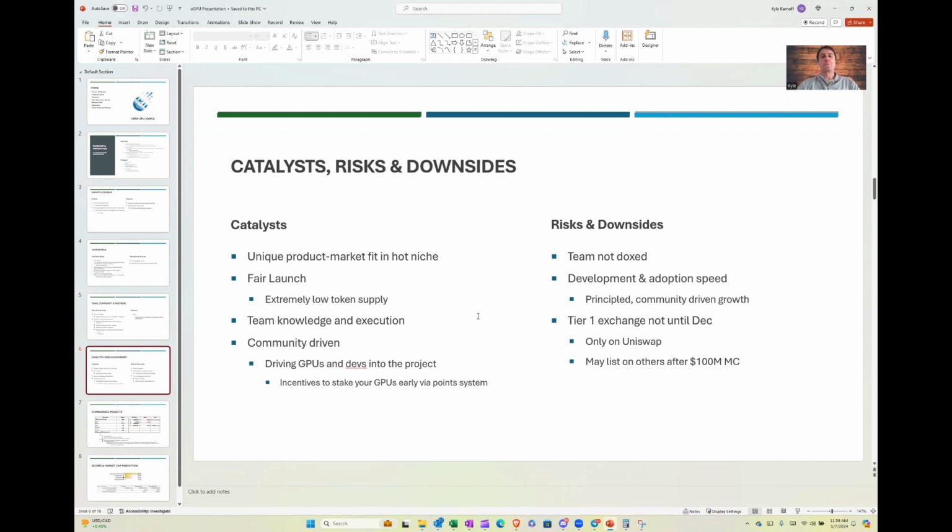The team knowledge and execution has been phenomenal at this point. And if you listen to them talk, you can tell they're knowledgeable around it. The founder actually wrote a research paper about it in college, and it was conceptualized in 2017. Obviously, the tech wasn't available to do it, but the framework was.